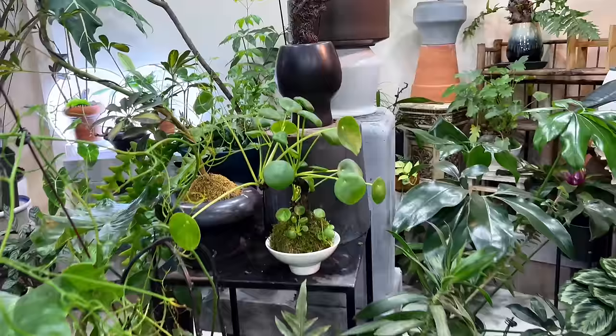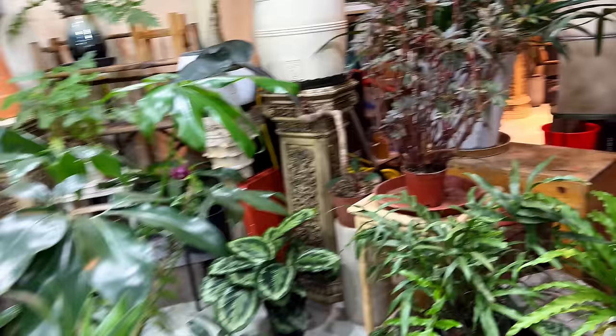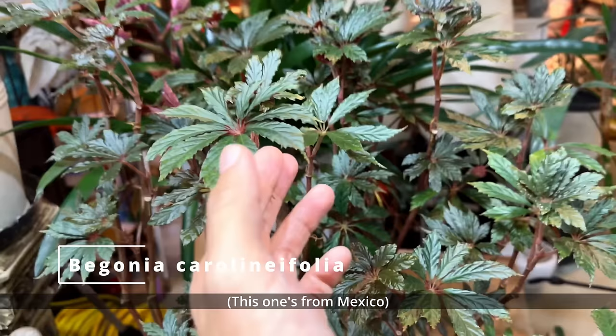These Pilea peperomioides are from Yunnan in China, and this one is living in kokedama, and it's got its babies coming off from it. This is really cute. A lot of begonias actually also originate from China, so there are a lot of interesting begonias here as well.